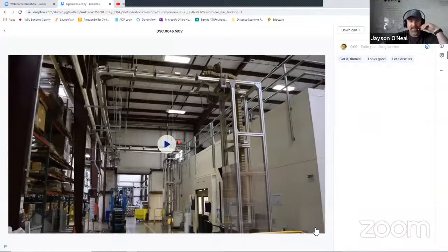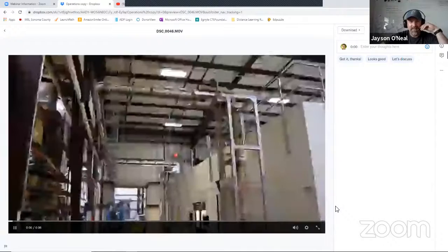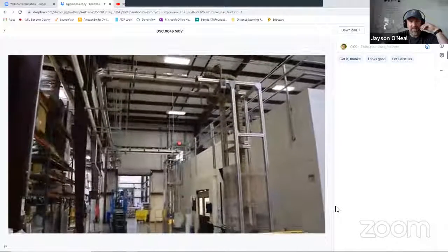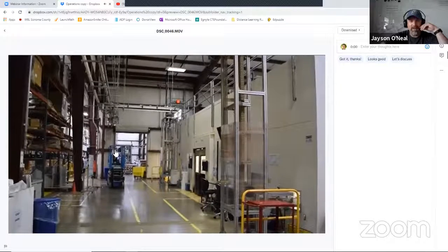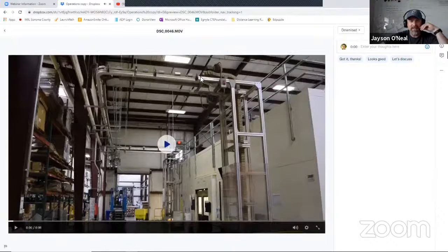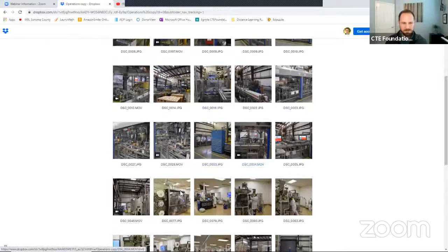These are our T elevators. Yeah, so the cartons come out, go up, and then down to downstream they go. That's cool.